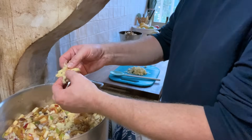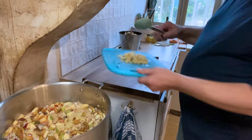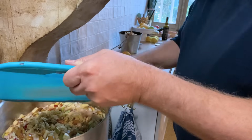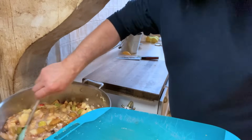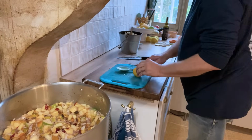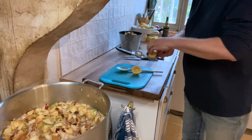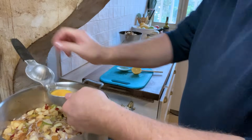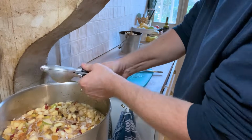This is a piece that's just mushy, it's the middle, I can't do anything with it anymore, so I just throw it in there, but don't forget to take it out before you can. But this has still a lot of aroma in it, so no reason to waste that. In that goes. Nice. It's coming to a boil. That is lovely. Lemon juice.